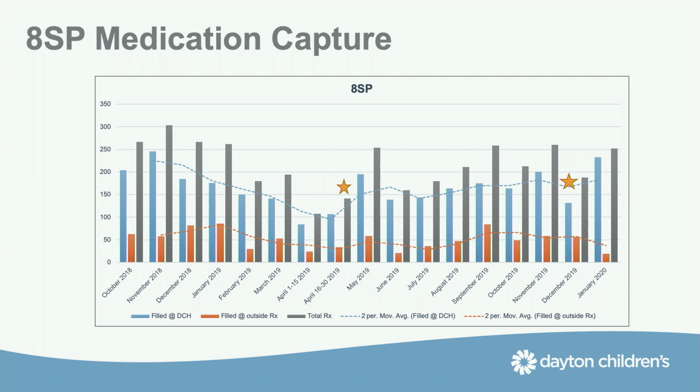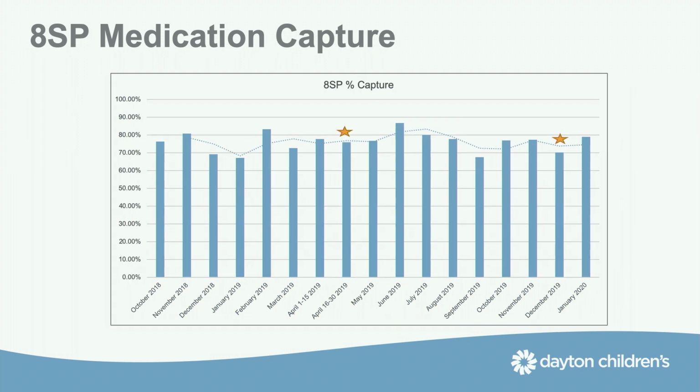So this is looking at our 8th floor specialty peds unit, which was again respiratory and GI patients. On the first star to the left, you'll see is when our Meds to Beds program went live. Fortunately for us, we've always had a pretty high utilization of our retail pharmacy. Interestingly, when we started the pilot, we were seeing a kind of a lull at that time. But then with the second star that you'll see towards the end is when we went live with the GetWell Network content, and we had a nice increase in our retail pharmacy capture there and a nice decrease in our prescriptions filled at outside pharmacies.